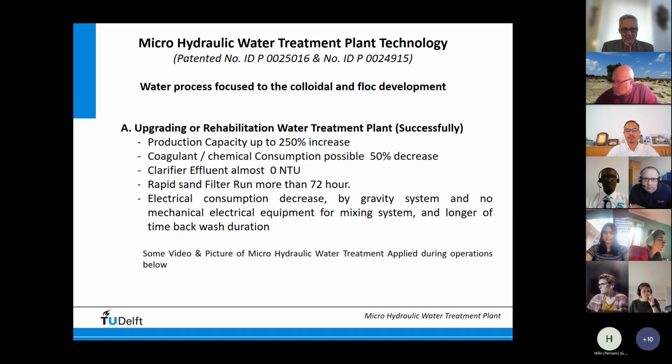My target for this research and for implementation of the treatment plant is that the effluent of the clarifier is almost 0 NTU. This is better and more important for the processes after it, so the filter and everything will be more efficient. Also, a rapid sand filter cell can possibly run for up to 72 hours, or 3 days.